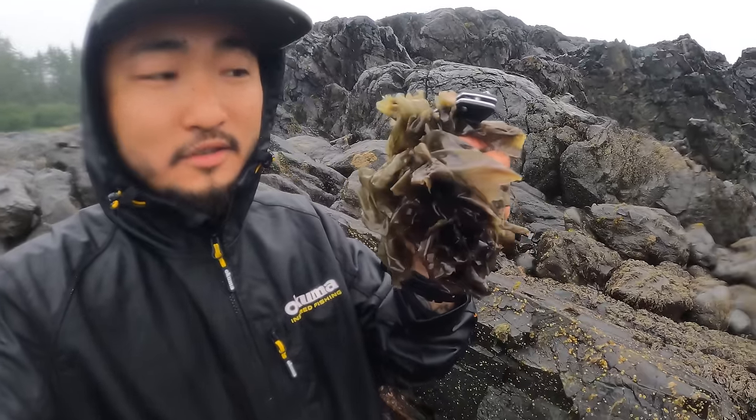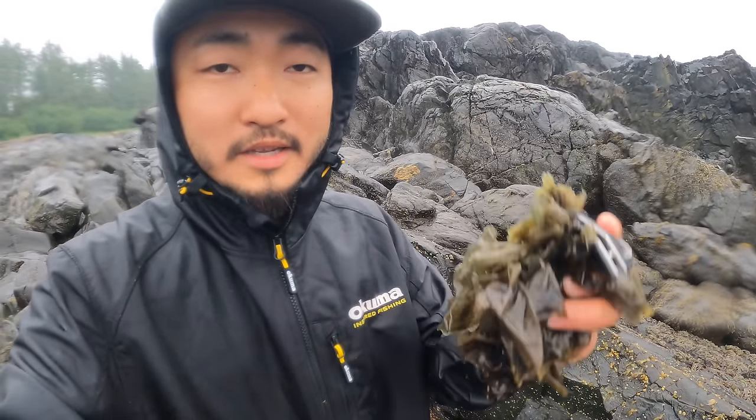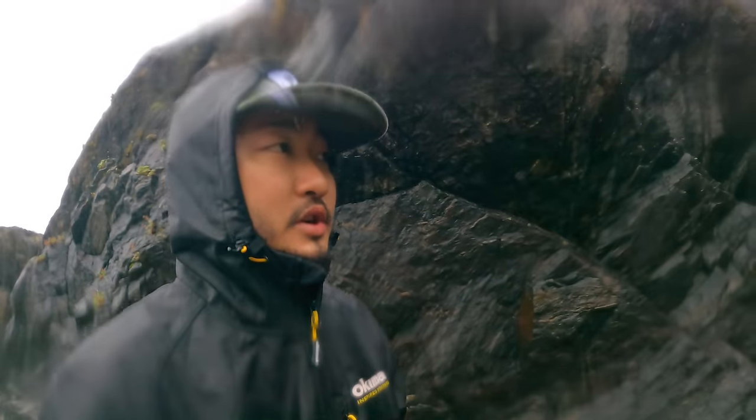Now, I don't know the Tlingit terminology for the black seaweed, but I know they call them black seaweed. I think we might try to check one more area, but other than that, that's gonna be it for the low tide, and we'll head back to the cabin for a little bit, maybe go fish.